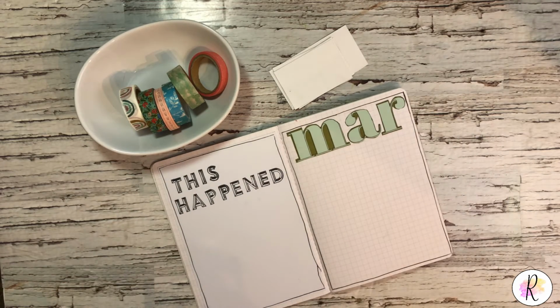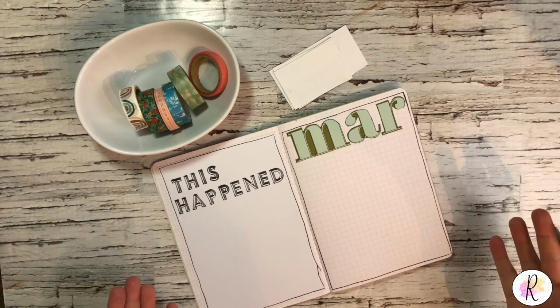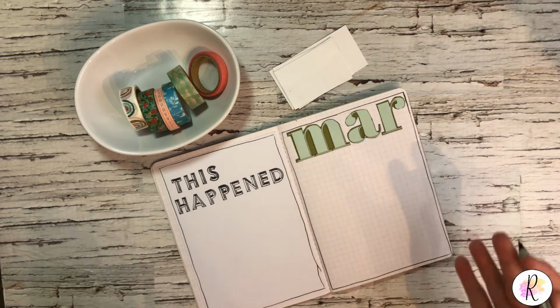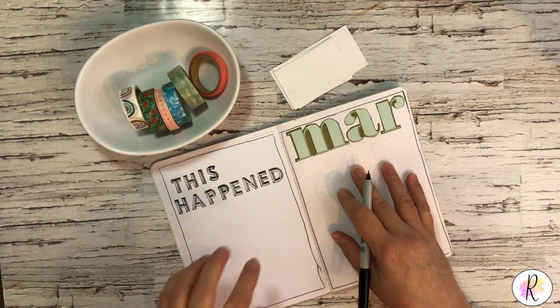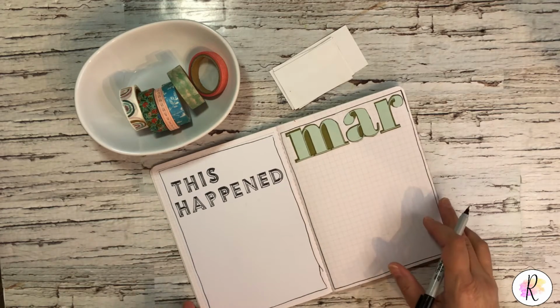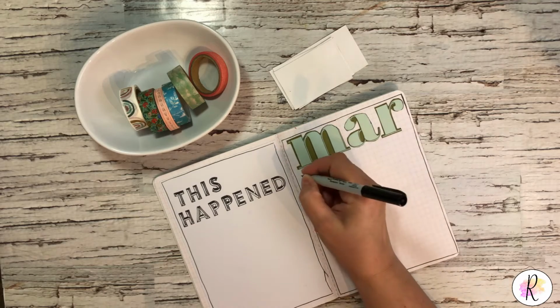I wanted to get right to it because this is kind of our standard way that we do things every single month. So now we're going to get actually to the guts of what we're doing. I always start with writing down our information and then adorning it after that. So I'm going to write on this side, I think, and put some pictures on this side. So anyways, first things first, I'm going to make some bullets.